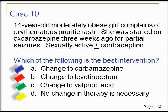All right, so that's all for the infectious disease component, and now we're going to move on to pediatric seizure disorders.